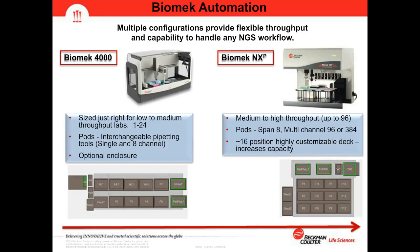There are approximately 16 deck positions in a highly customizable deck, allowing an increase in capacity over the Biomek-4000. And again, an example of our typical NGS deck setup below. With a static Peltier in the back left corner, there's an orbital shaker in the back middle, trash chute on the right, and the two positions on the far left are stacking positions. So that increases capacity for additional tip storage or plate storage.